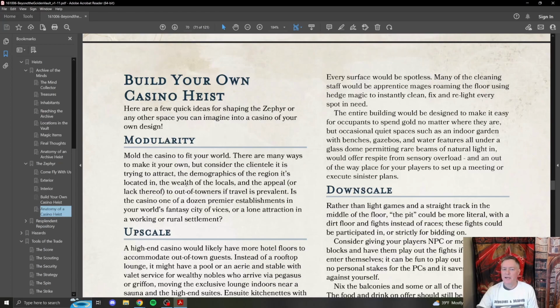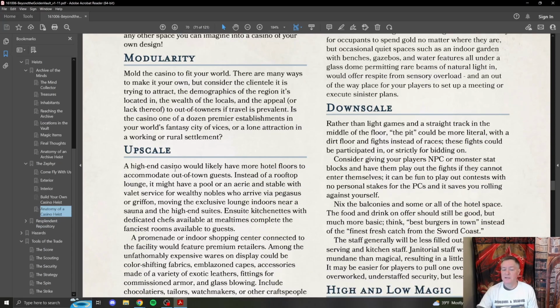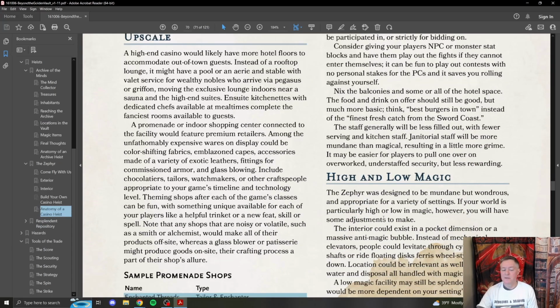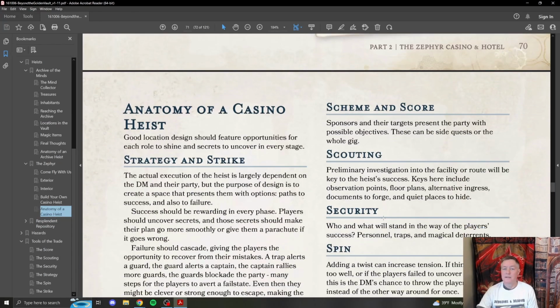Build your own casino heist. Here's another way to make everything a little bit different. Make the casino fit your world. Is it an upscale? Is it a downscale? Is there a lot of magic? Not a lot of magic. Great idea. Here's an anatomy of a casino heist.